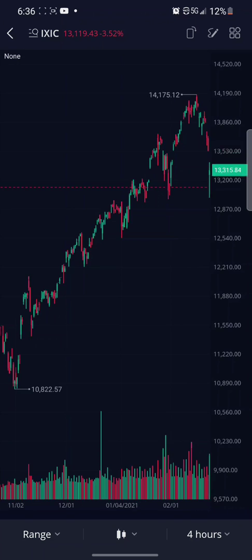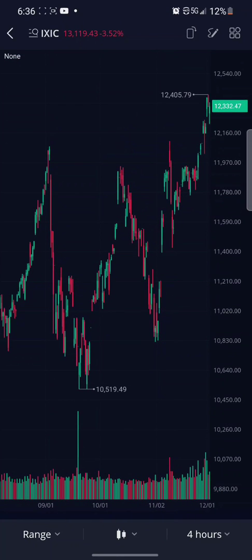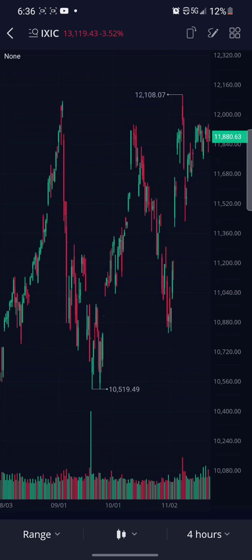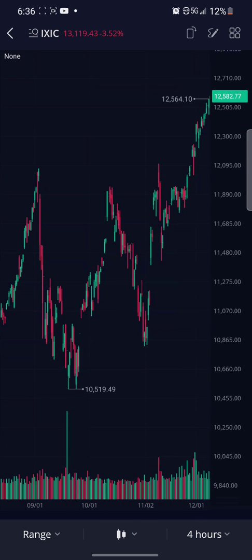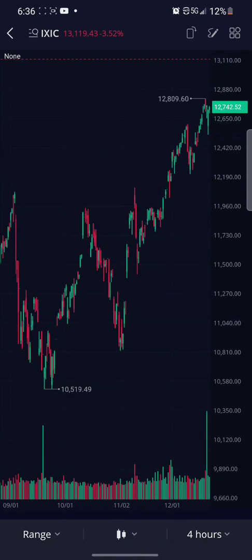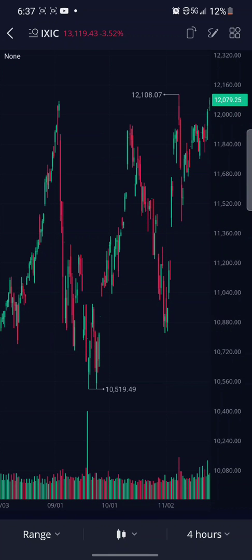Now I'll show you what happened the last time that we dropped 10%, which was around the elections. We did drop from about 12,100 down to 10,500. Now if you see what happened then, it dropped quickly and then it stayed there a couple of days and then it raised up quickly. So that's what I'm expecting to happen with this correction. If we end up dropping tomorrow and dropping to that 10% mark, I do expect a sharp reversal and back into the bullish trend.